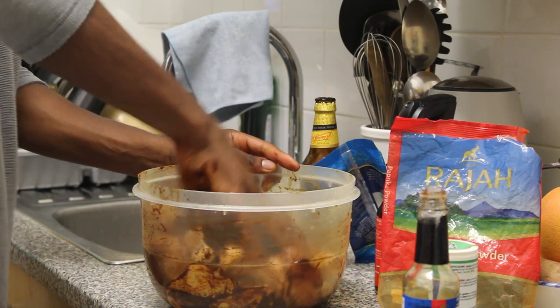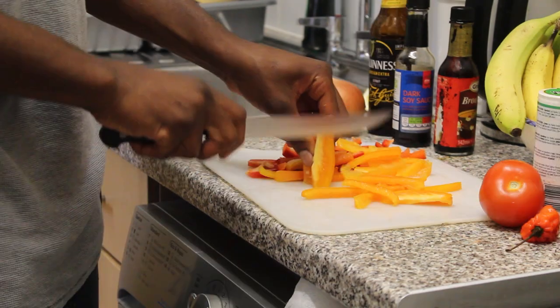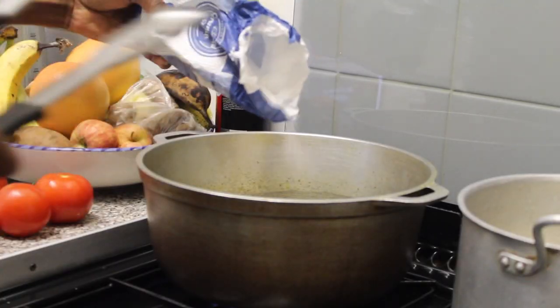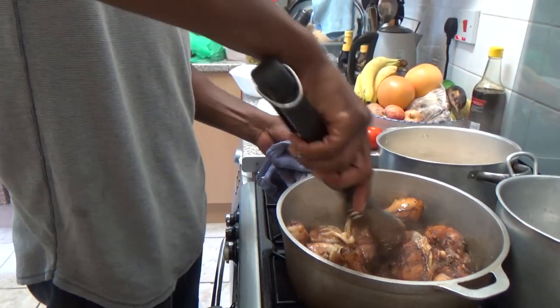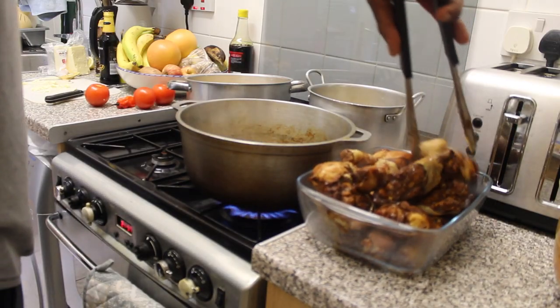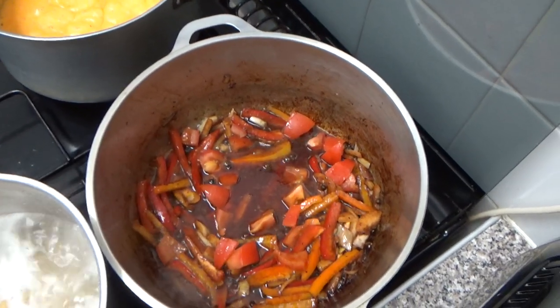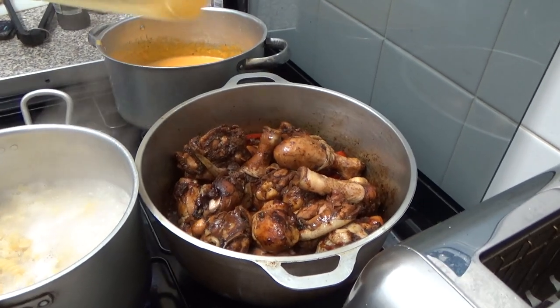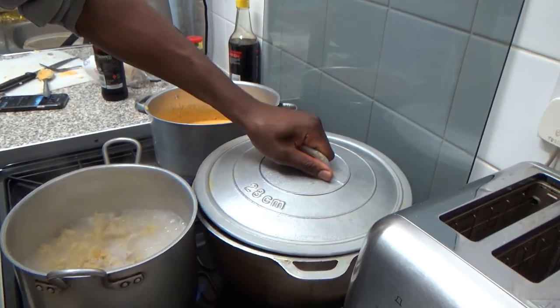Then chop up some onions, some peppers. Then heat up some oil, I put in some sugar with it. Then I brown the chicken in the oil with the sugar. Once the sugar starts to caramelize, take that out, set it to the side. Then dash in the peppers and the onions, leave that in to sweat out a bit. Put the chicken back in, water on top of it, cover, let it boil. Love that.